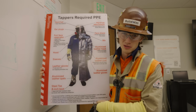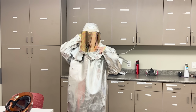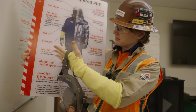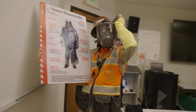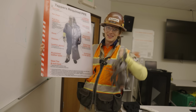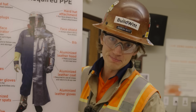Before we go into the smelter, we have to complete our transformation into a stormtrooper. So we have coveralls, sleeves, leather gloves, boots, full face respirator, hard hat, earplugs. We are decked out. As safe as I've ever been.